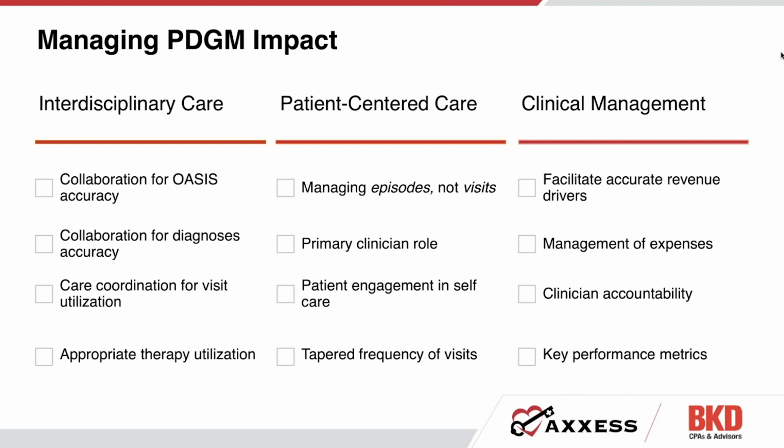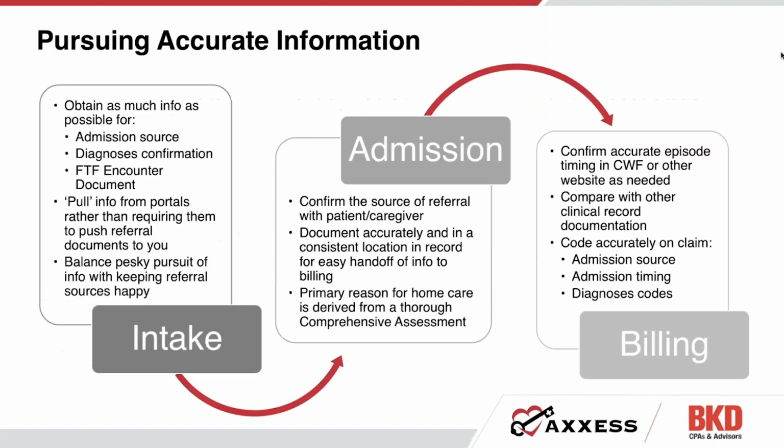Then lastly, clinical management is very key. Clinical managers, clinical supervisors, whatever the title is that you're using in your agency, is going to be key as kind of the gatekeeper for managing the PDGM impact. Facilitating accurate revenue drivers, making sure that we know that we are getting the most accurate payment for the patient that we are providing care for. Management of expenses, the other side of that margin equation. Clinician accountability as well as key performance metrics so that you know whether or not you are holding your clinicians accountable. Let's talk about each of these items in a little bit more detail.